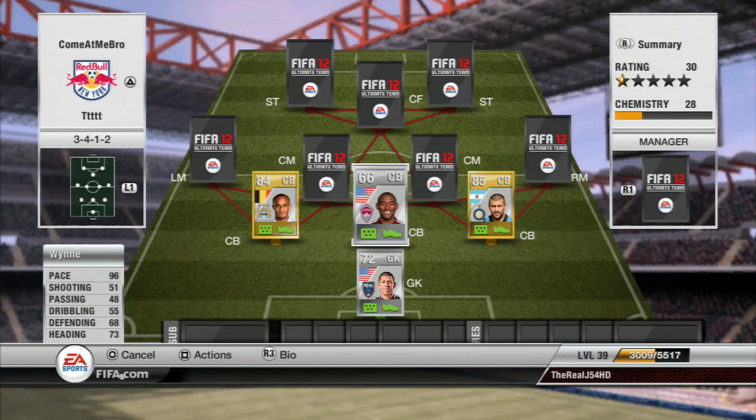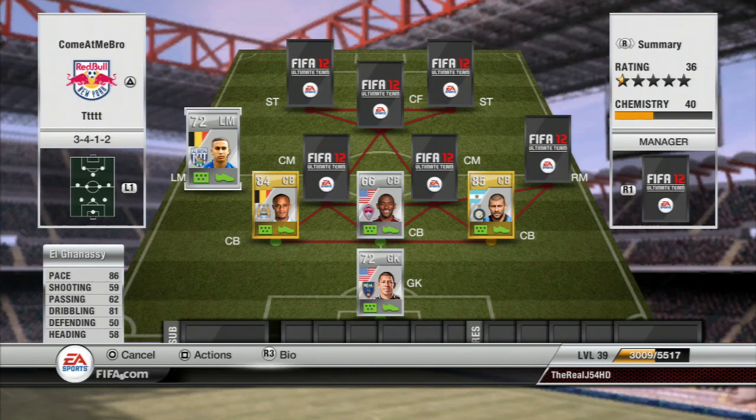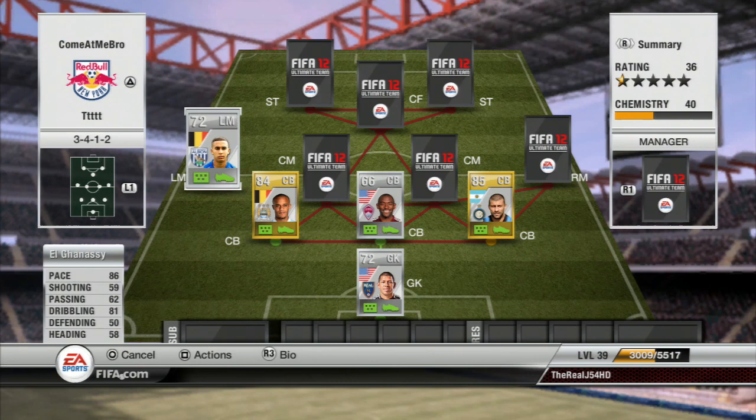But let's check out the left mid now. As you can see here, you're probably all thinking I've got Hazard, but I haven't. I've got El Ghanasi, I think that's how you pronounce it. But he's got 4-star skills and 4-star weak foot, I think. Or it might even be 5-star weak foot. I really don't know, but either way, he's very, very good. He's got 86 pace and 81 dribbling. Those are his standout stats. Got a lot of pace, like I said, and his dribbling is fantastic too.